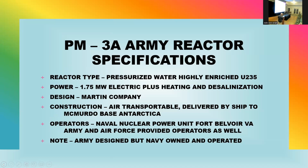The PM3A, which was also built, designed by Martin, followed the PM1 very closely. However, the PM3A was a contained plant. It was pressurized water, as a number of these plants were, and as Walter explained, used highly enriched uranium-235. We were enriched to 93%.